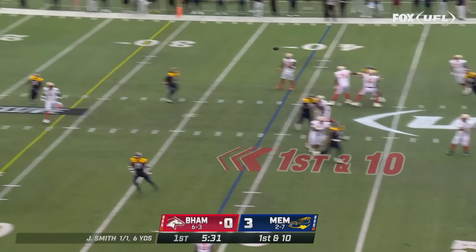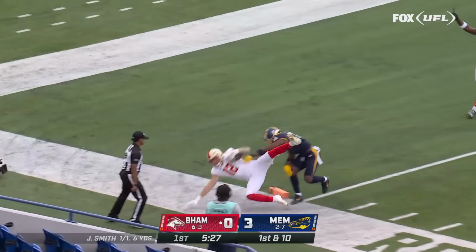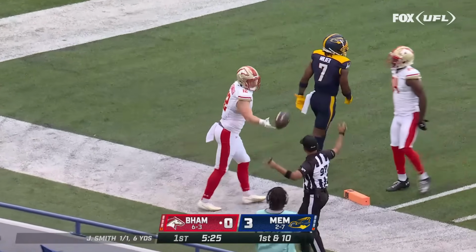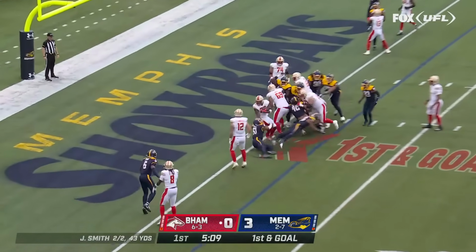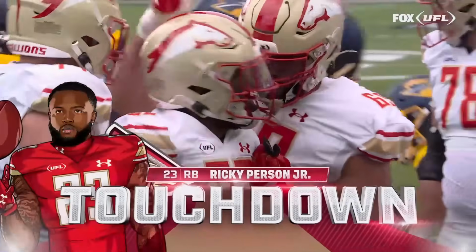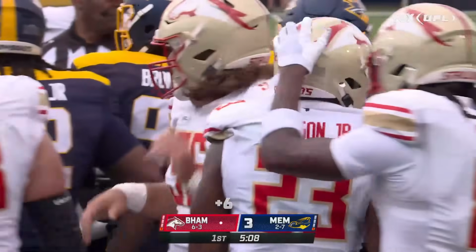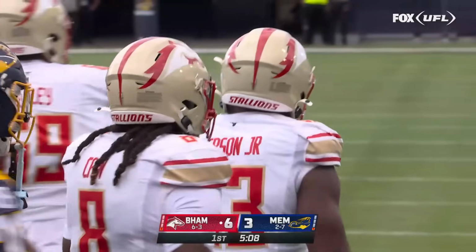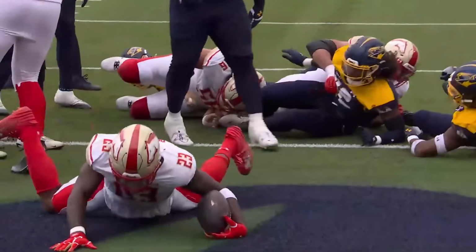Here's Jamar Smith. Off the fake, going deep, down the sideline, all alone, Chase Sternberger, and Sternberger tossed out of bounds near the 2. Now 1st and goal. And a touchdown for Ricky Person Jr. on 1st and goal from the 2, and the Stallions grab the lead. The rest of the work done by Ricky Person Jr., his 4th rushing touchdown of the year.